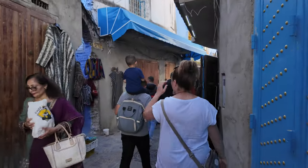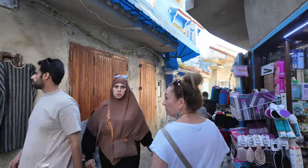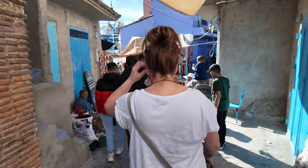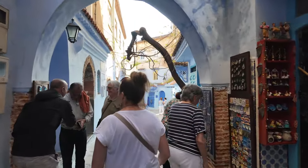Back again in the afternoon after a dip to cool off. Certainly a lot busier. I think all the day trippers are here now. You've got no chance of getting a photo of a pretty blue street without other people in the way, so we're doing a bit of shopping.